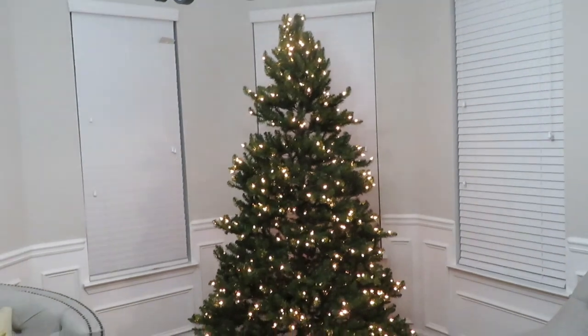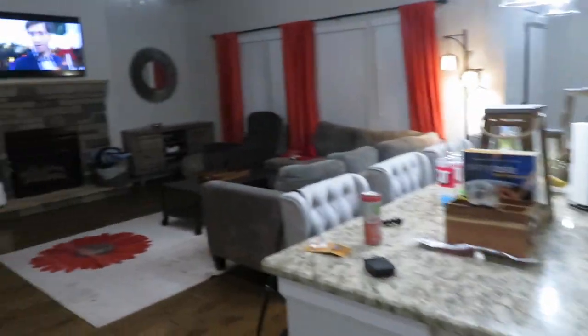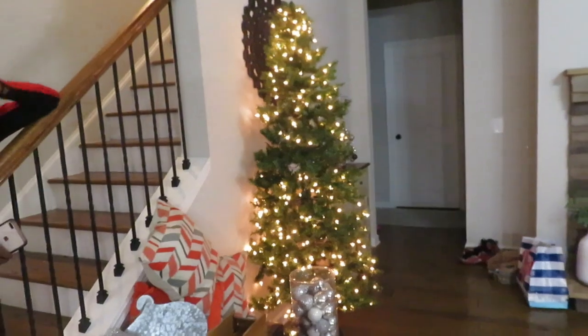And then, well, this isn't a family room tree. This is like the sitting room tree. But this is where the actual presents and everything will be under that tree. And then I also decorate this tree in this room.